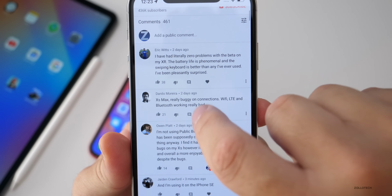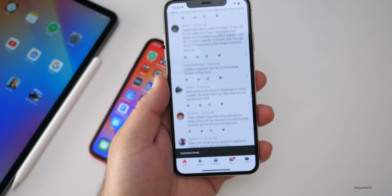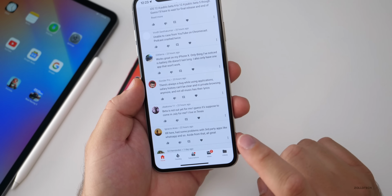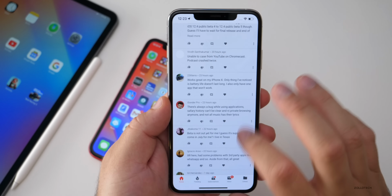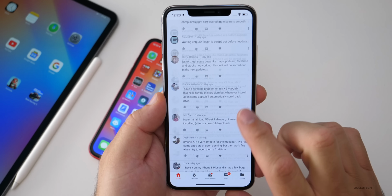So here's what I'm finding through going through all these comments, like I said before: if you have one of the newer devices that has Face ID, I find that it's more buggy than if you don't. If you have a device such as an iPhone 6S Plus, 6S, 7, SE, most people are saying it's less buggy. I don't know if there's something to do with Face ID there or not.